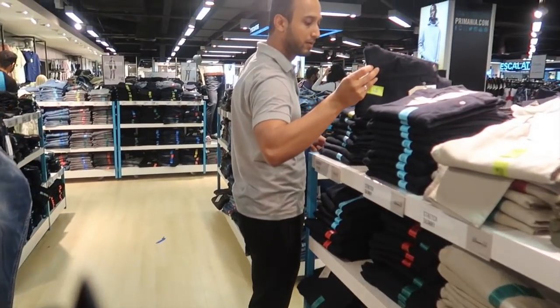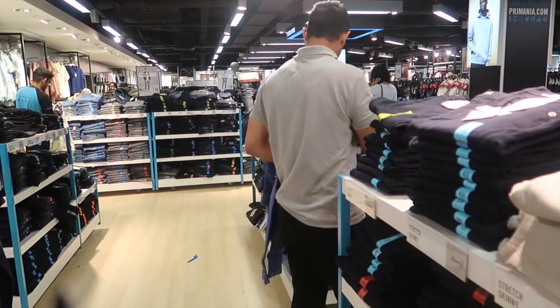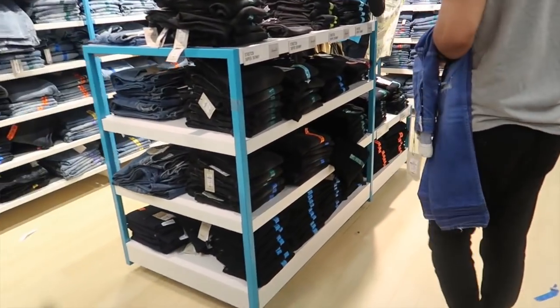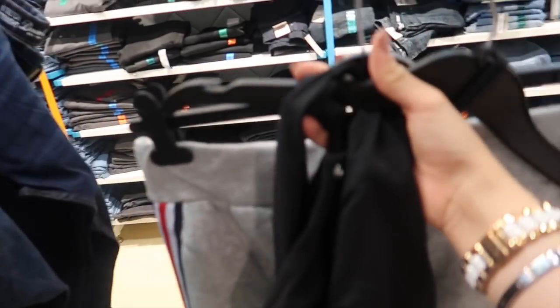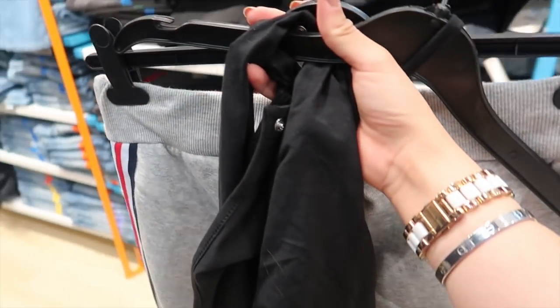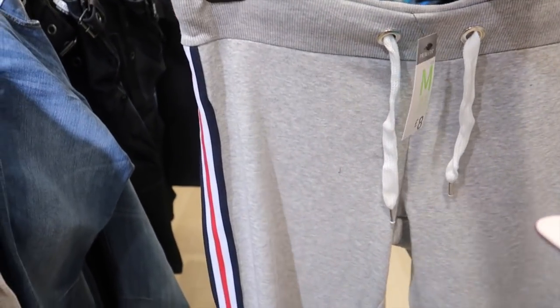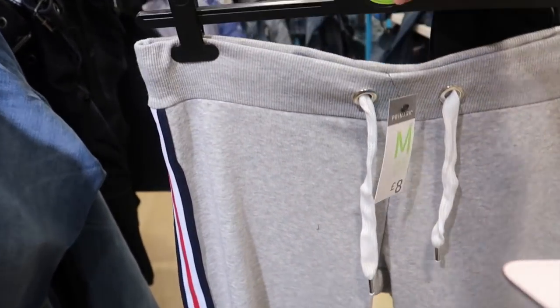So Adel's looking for some bottoms in Primark. He's found a jean that he's going to try on in the fitting rooms in a minute. And I've got some bits over here, as you guys can tell. Got some joggers. Look how nice these joggers look, guys. I'm going to be starting gym after Ramadan, and I think this looks really nice.